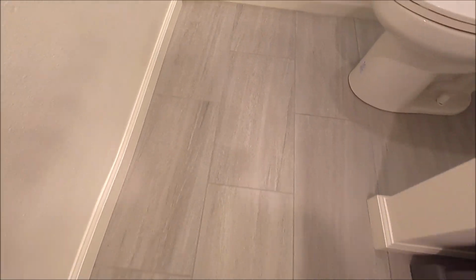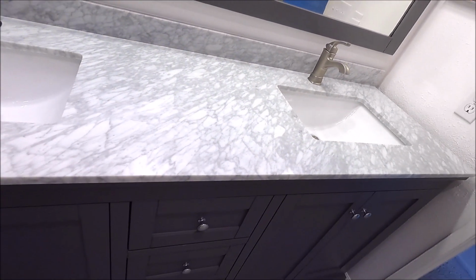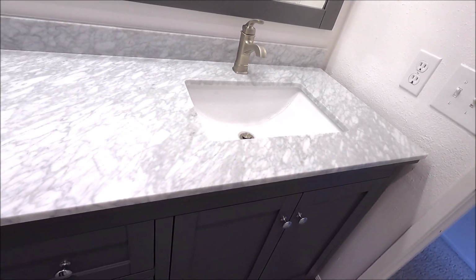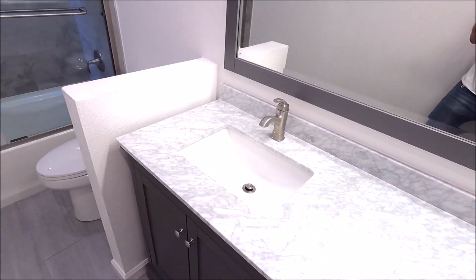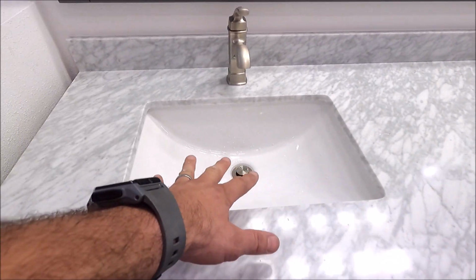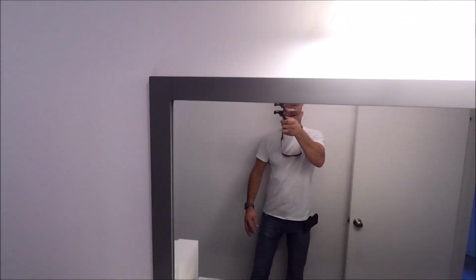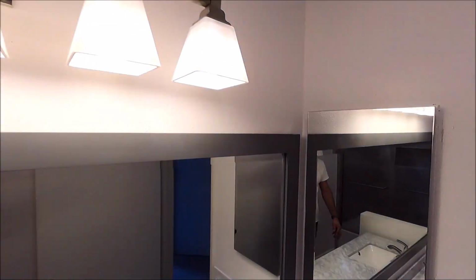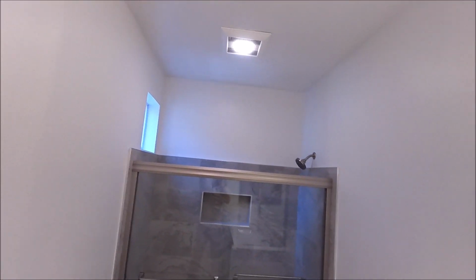Floor turned out nice. It's a basic sort of Carrera look. Very typical these days. Let's quickly swing over to the cabinet. We installed an all-in-one vanity kit. Included was a marble top, undermount sinks, we installed faucets, this large mirror up here, as well as a decorative light, new medicine cabinet.